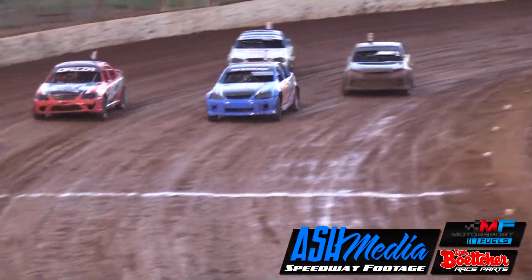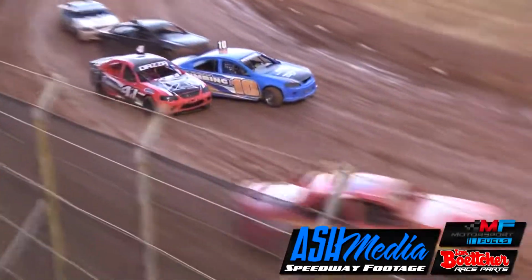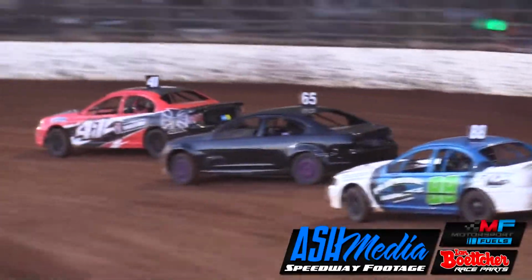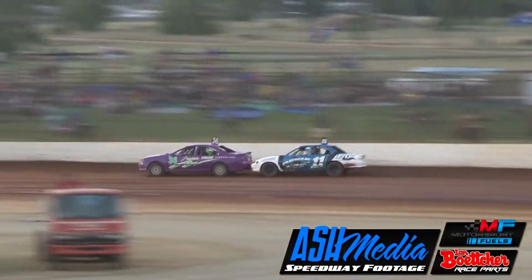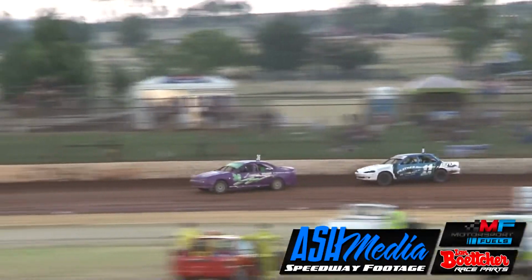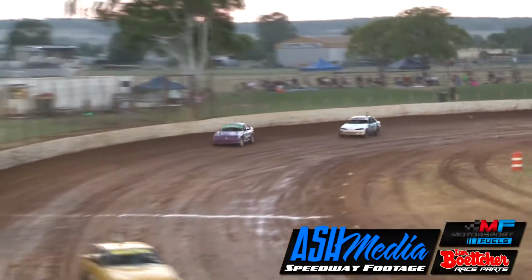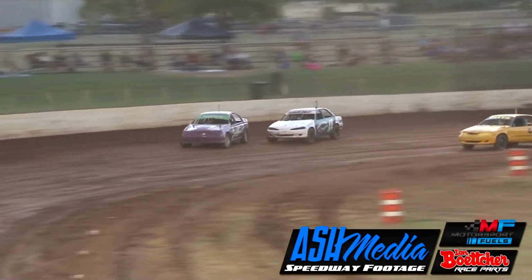It's the cars in front. I want to run him down. Daniel Henshaw himself up into position number 4 at the race lead. Sarah and John still argue the point. They've got a race car in front of them. That's Mitchell. Fred out of front.